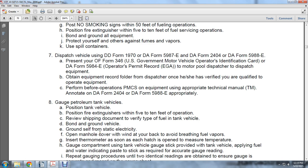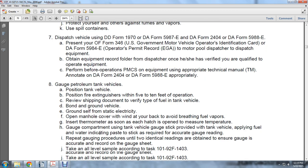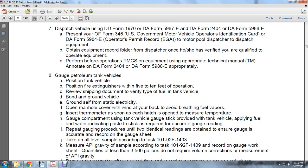Gauge the compartment using the gauge stick provided with the tank of the vehicle, applying it to the fuel-water intakes, and indicating the pass of the stick required for an accurate gauging reading. Repeat gauging procedures until identical readings are obtained, to ensure the gauge is accurately recorded in the gauge sheet. Take all level samples according to task 101-92F-1403.